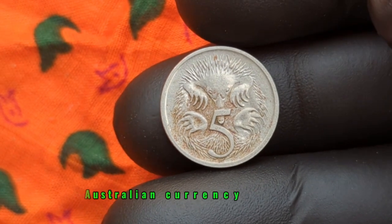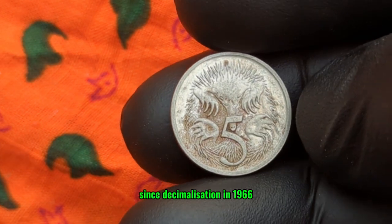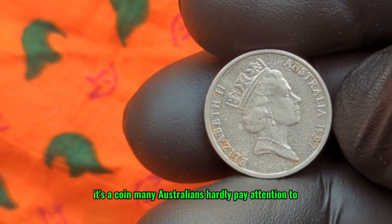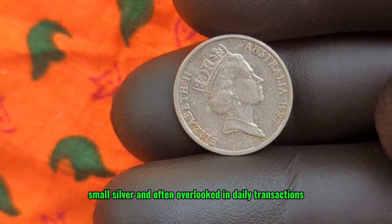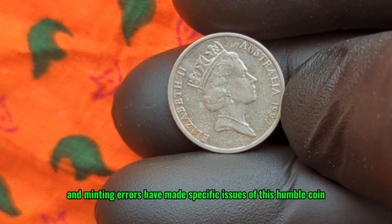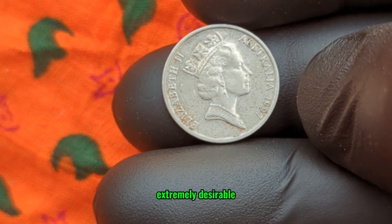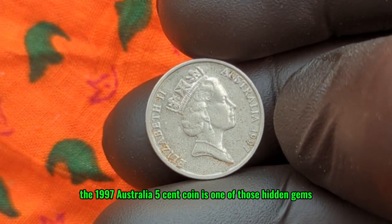The 5-cent coin has been a staple of Australian currency since decimalization in 1966. It's a coin many Australians hardly pay attention to, small, silver, and often overlooked in daily transactions. However, certain years and minting errors have made specific issues of this humble coin extremely desirable. The 1997 Australian 5-cent coin is one of those hidden gems.